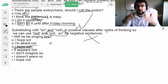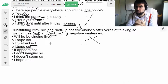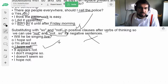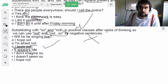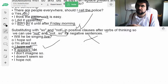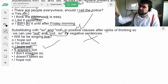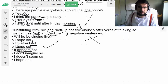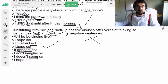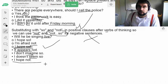I hope so, he will be singing. I hope not, I hope he won't be singing. It appears not, by the look of it. I don't imagine so. I don't think so. It doesn't seem so. It doesn't seem that way. He'll be singing live. It doesn't seem so. Or I hope not.